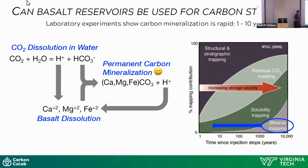So we've been continuing to ask this question: can we get into some of these other geologic terrains, particularly the basalt rocks? And being up in the Pacific Northwest, basalt was what we have everywhere. There were laboratory experiments coming out to suggest that carbon mineralization is pretty fast in these iron-rich mafic rocks. The geochemical reactions are relatively straightforward.